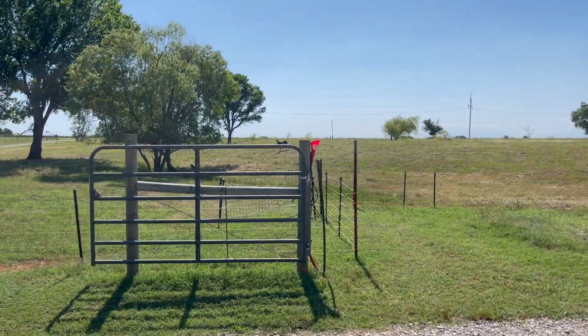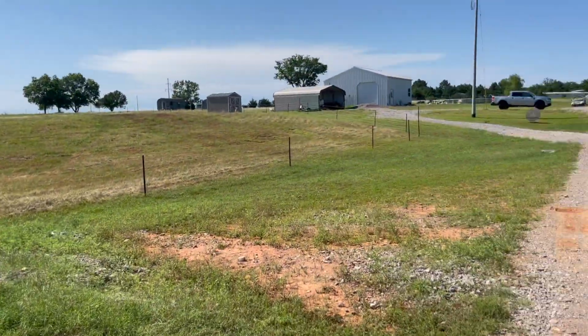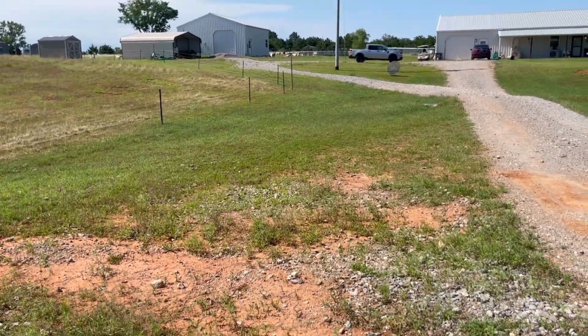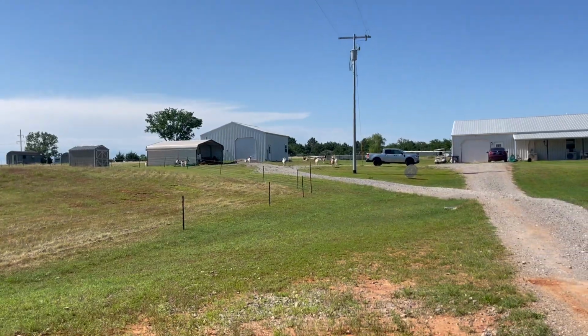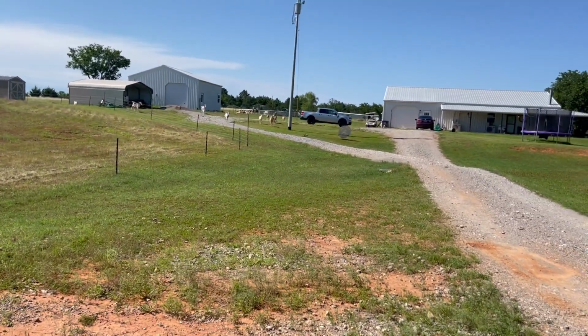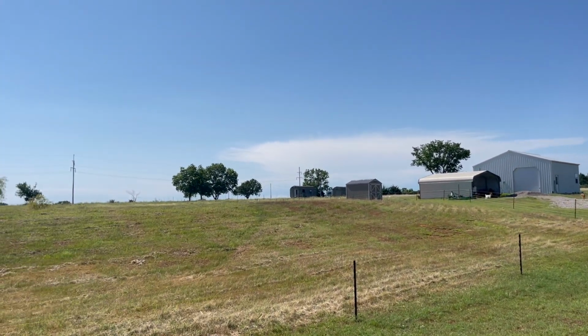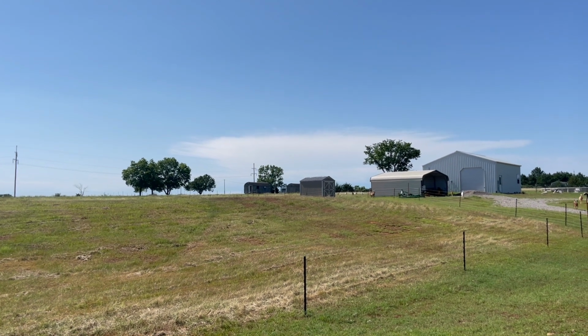It's already got Trixie's attention. Go to goats! Here they come. Go to goat! All right, I gotta get in here before they run me down and run me over. Oh, there's a bunch up there. I don't know if y'all can see them. They're over by the tiny houses.